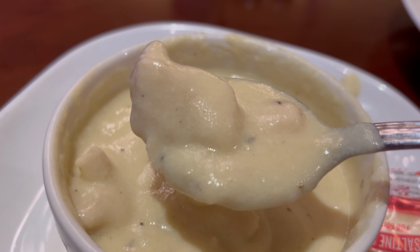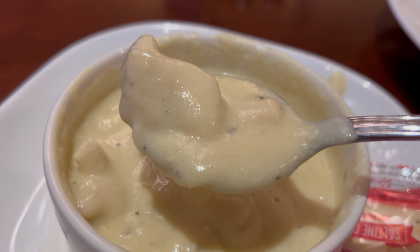All right, my friends, now the last appetizer I'm trying today is the soup of the day. Today it happens to be cream of chicken. Got a nice spoonful here. This looks ultra creamy. Let's give it a try. Yeah, it's actually really good.